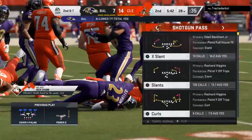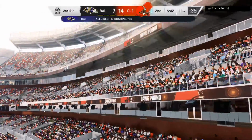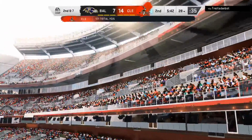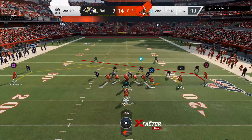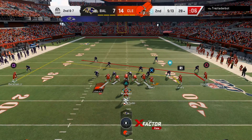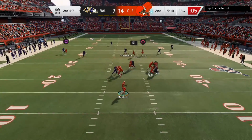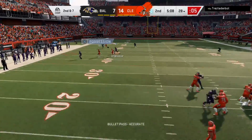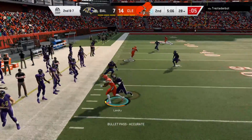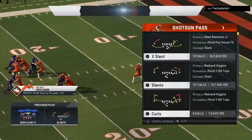Give them 3 on first down. It'll set up a 2nd and 7. Brings up 2nd and 7 at the 28. The last run got 3. Now here's 2nd and 7. 48, Mark. Mayfield. And he's got the hook up to Landry. 14 yards, and it's a Cleveland first down.